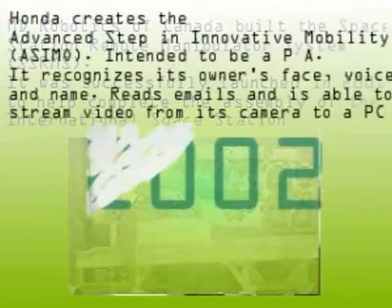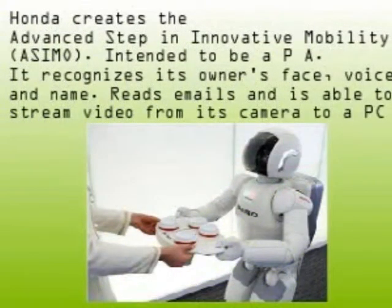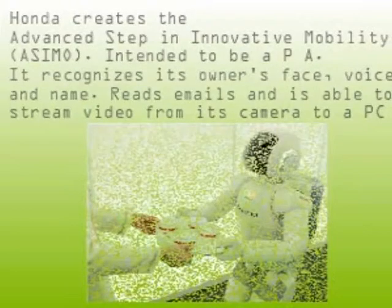Honda creates the Advanced Step in Innovative Mobility, ASIMO, intended to be a PA. It recognizes its owner's face, voice, and name, reads emails and is able to stream video from its camera to a PC.